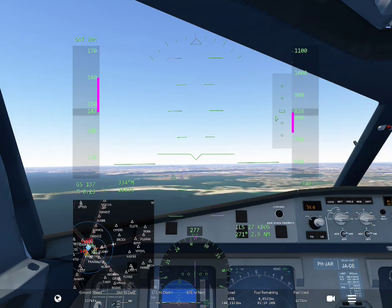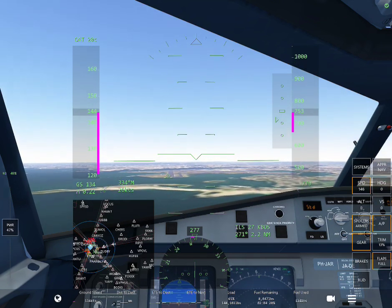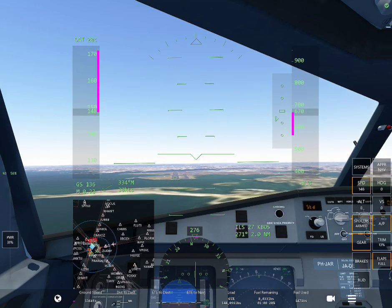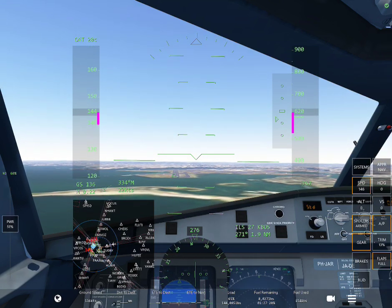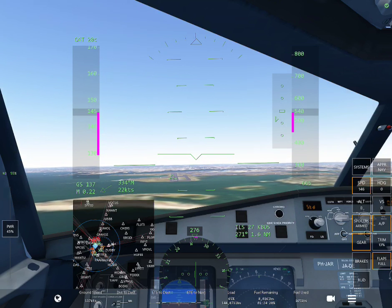So right about there is where I want it. See this? I'm going to allow for a little bit of drift, right? I want to keep that right wing down a little bit in the crab. Bouncing around, no big deal. Bring it back to the right a little bit. Kick a little bit of rudder if I need to. Get that nose over.